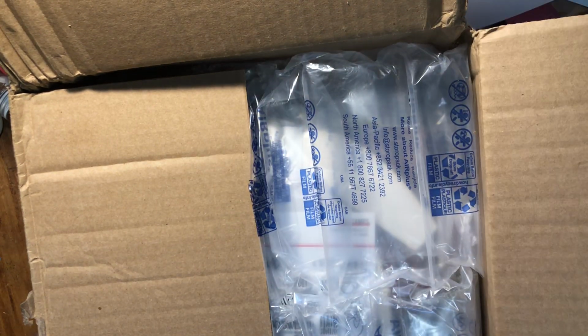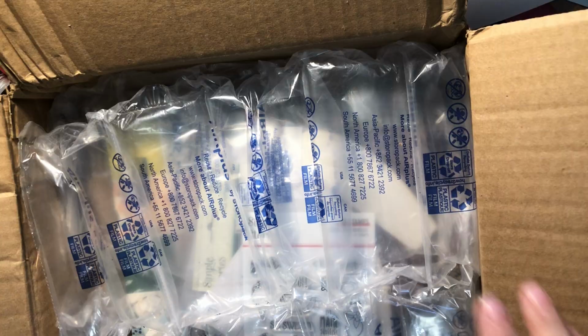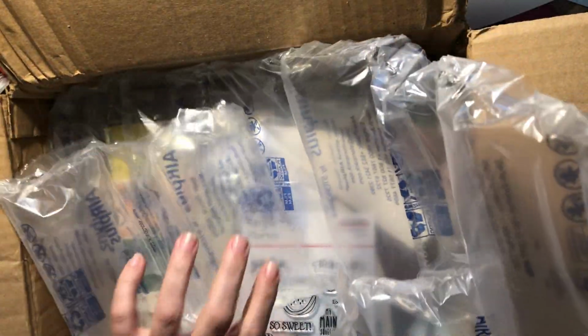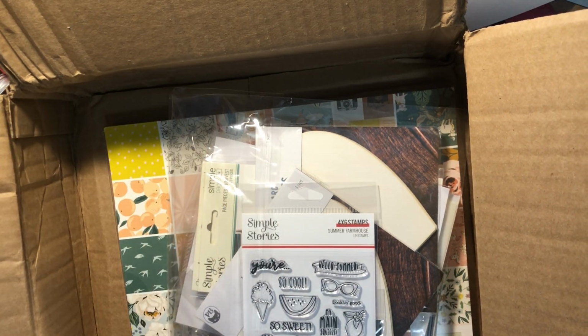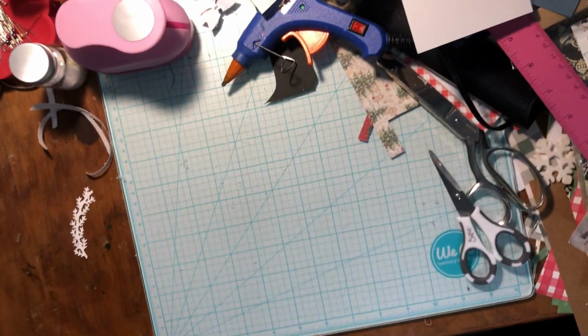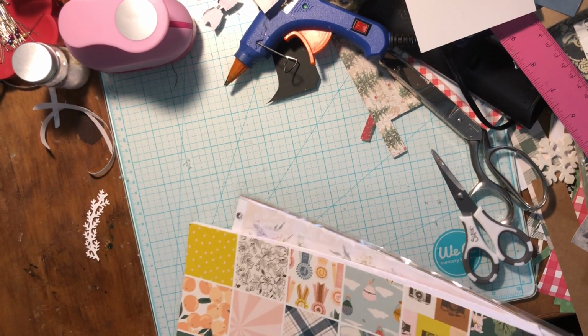So I have not opened this yet, and honestly, I can't remember what I bought. This is from scrapbook.com, and I believe I was shopping in the clearance section. Oh, except for that paper right there. So let me pull this out, and we'll go through it together. I'm so excited. I've been waiting for this box. It was supposed to be here yesterday, and I got an alert that it was late, and I was really disappointed.